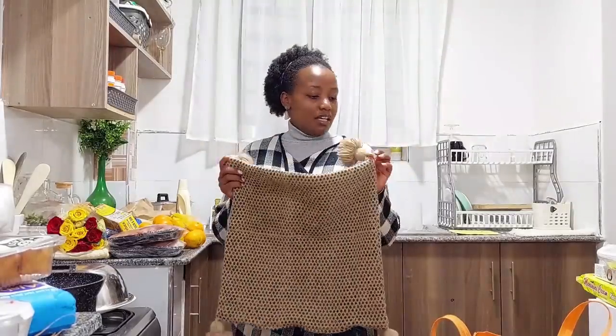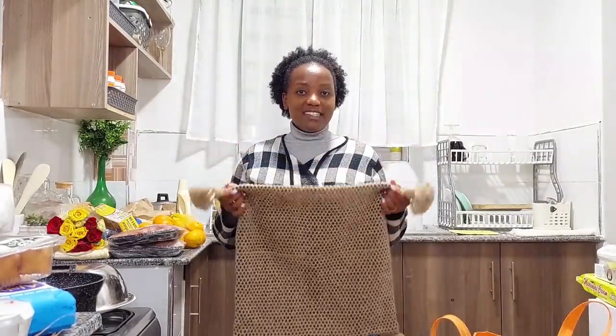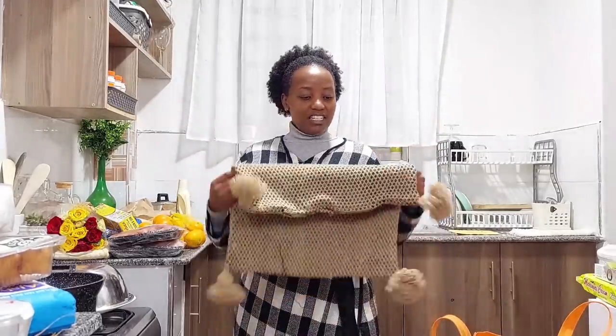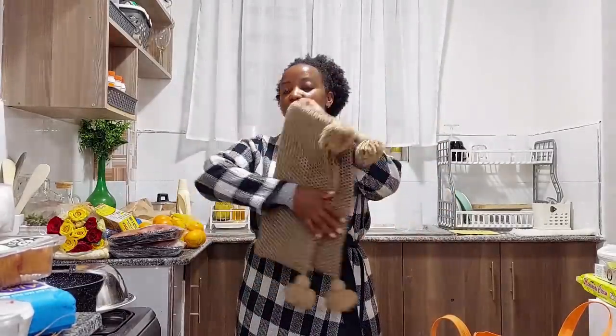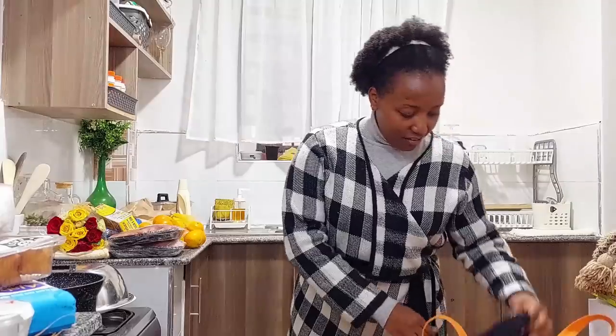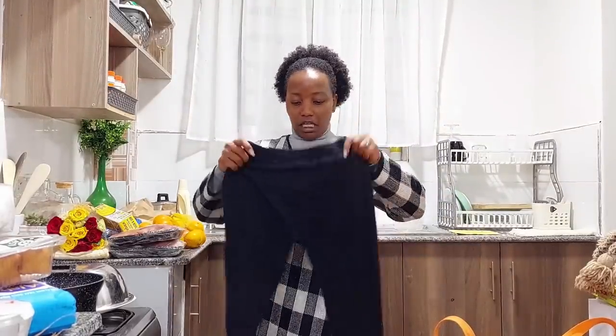Amina is sending me plain beige throw pillow covers, so it should look really nice with this one. I think this is a 17 by 17 throw pillow cover, so it should fit the pillows that I have. So nice, for only 150 bob, I got myself a throw pillow cover. And then from Think Twice too, I got some tights. I got 3 pairs of tights, and that's all I got from there.